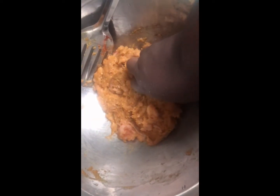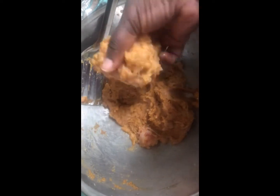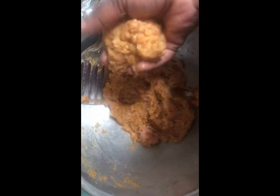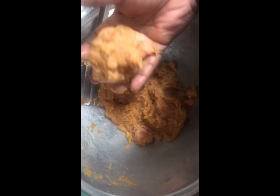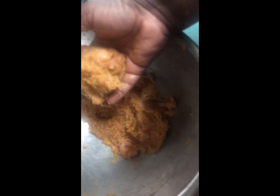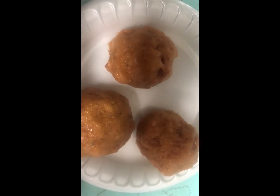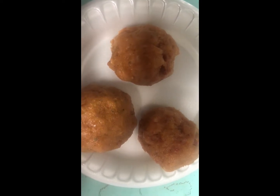I mixed it already, and now I'm separating the meat into balls. So I ball it up, take a handful, and we kind of make it into a ball. It doesn't have to be perfect. There's a reason why we do this. And so I put it onto a plate, and you see the balls. I'm going to put it on a pan. I've already warmed my pan and added some olive oil to it.